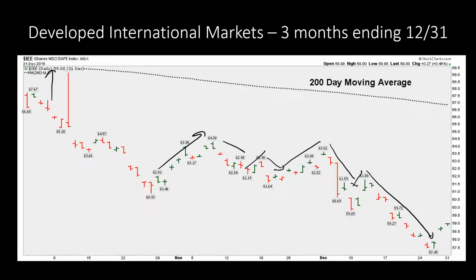The key lesson of this chart is just because we may have rallies in an index, it does not mean a new uptrend is beginning. Trying to predict a bottom, especially in a market that is below its 200-day moving average, can be harmful to your portfolio.